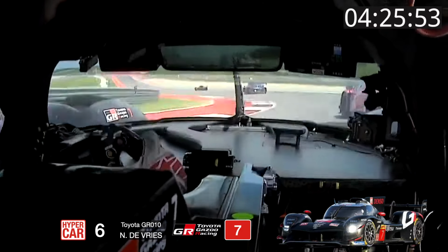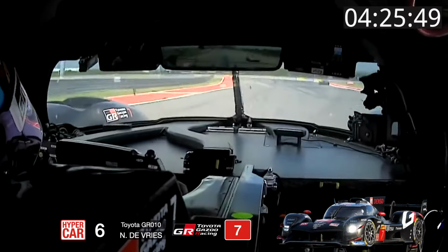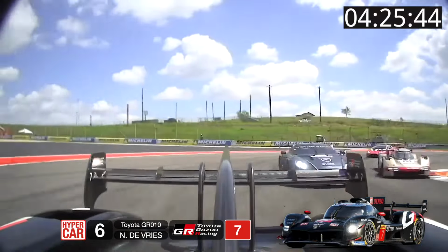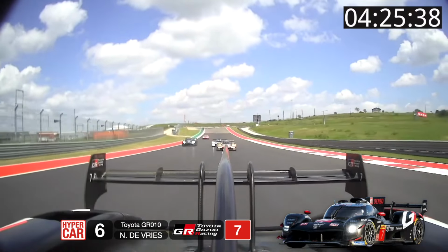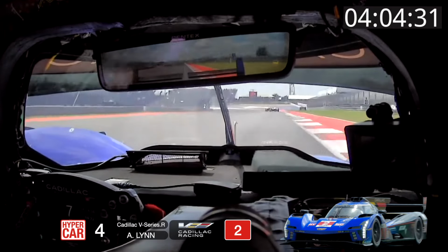De Vries makes his way past and squeezes past the Iron Dames Lamborghini as well as he brakes late into the hairpin past the Heart of Racing hometown team there in the Aston Martin. And looking back from De Vries' car, we can see that Ilott has also made his way through past Wittmann, who is struggling with the rear end of that BMW.